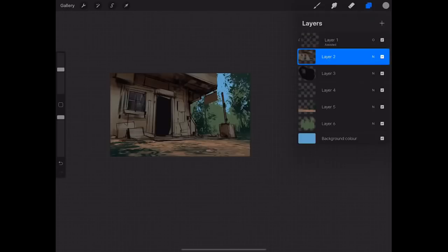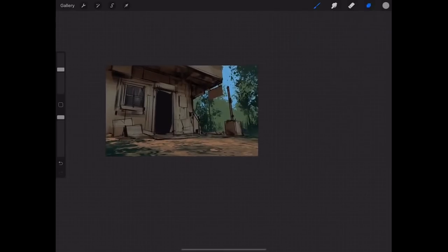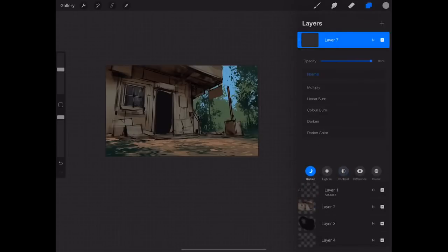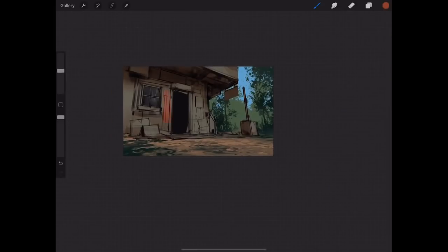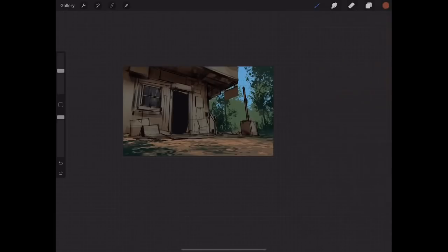I like to have as clean a layer stack as possible. If it doesn't need to be separate layers, I merge it. But I hook on, I clip mask a new layer on, I put that into color mode. Because now I'm going to paint some local colors on that store or building. Just going to introduce some red to it.